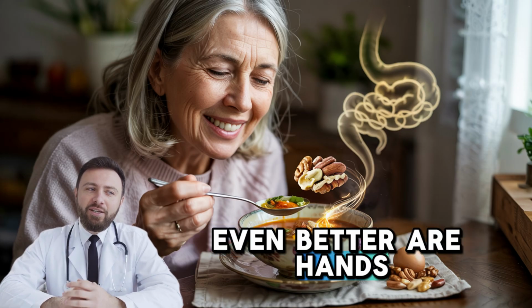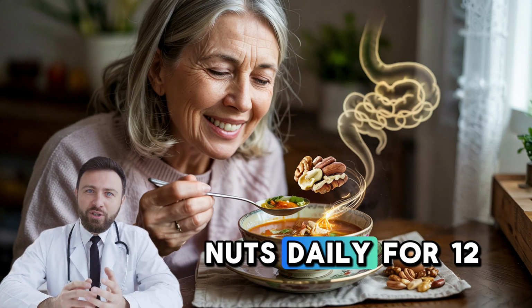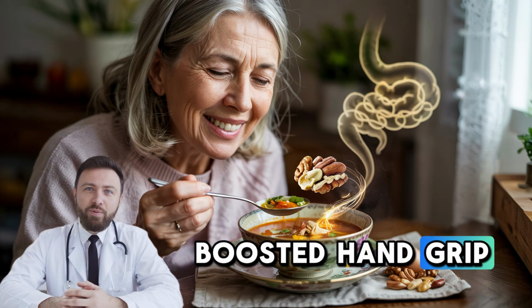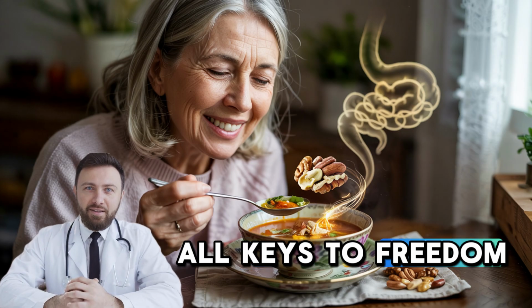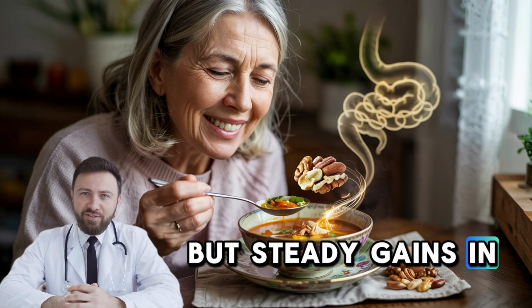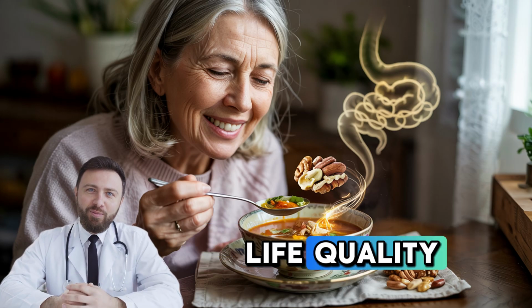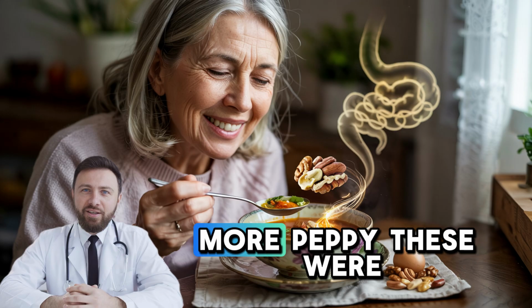Even better are hands-on studies. Giving seniors 30 grams of mixed nuts daily for 12 weeks boosted hand grip, walking pace, and standing from chairs, all keys to freedom. These weren't huge changes like in movies, but steady gains in real skills that boost life quality. Folks felt surer on feet, better at tasks, more peppy.